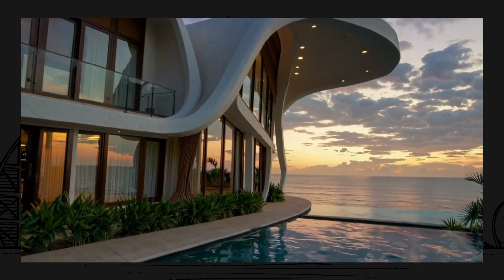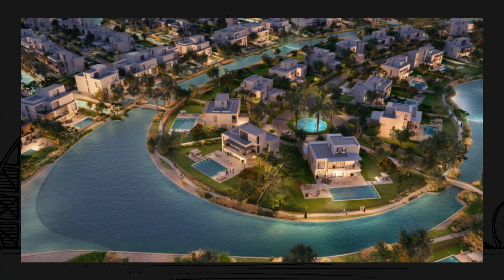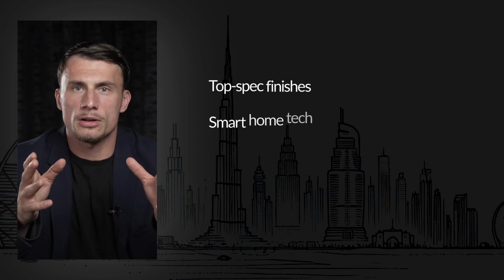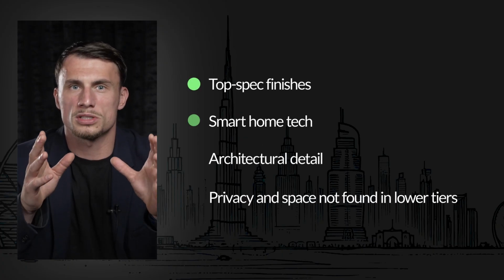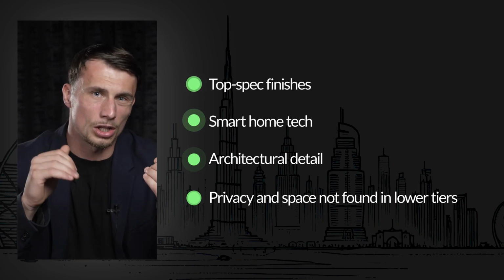This is where your options also expand into the real luxury villas. Now we're talking about standalone villas with possibly 6 to 10,000 square foot in these premium upcoming communities from names like Emaar in the Oasis, Acres by Meraas, and so on. Overall, this budget opens the door to high-end communities from the big players in the market. Now, these are serious villas with top-spec finishes, smart home tech, architectural designs, and a level of privacy that's kind of hard to find lower down the ladder. So tier 4 is where Dubai starts to look a little bit more like premium luxury living, global brands, and highly sought after locations.